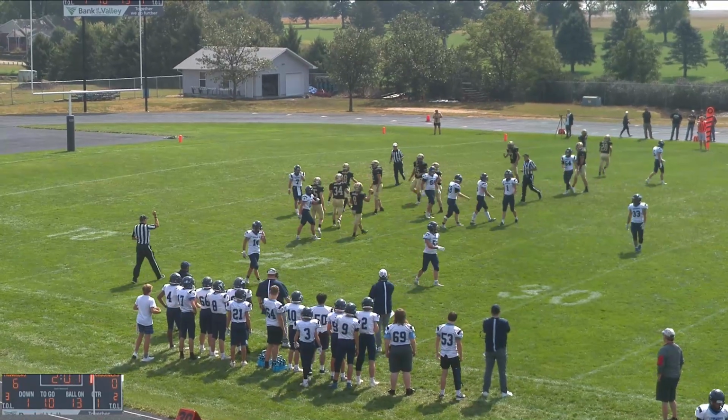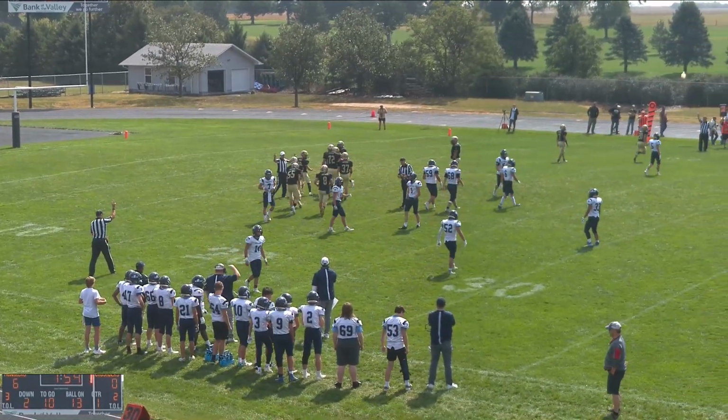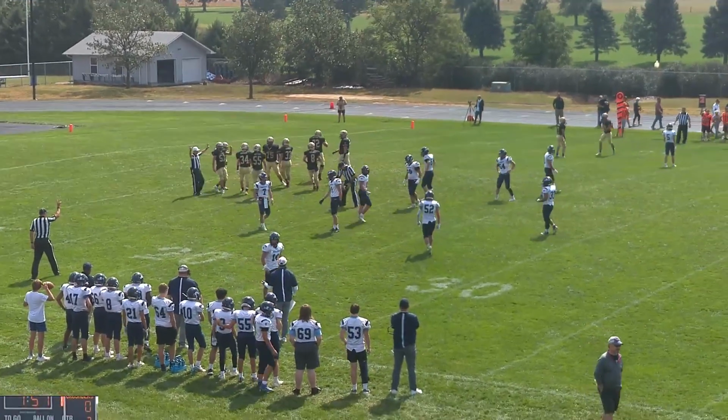Ball carried by number 8, Biden Whistler. Tackle led by number 11, Jack Albert. 18-yard line.